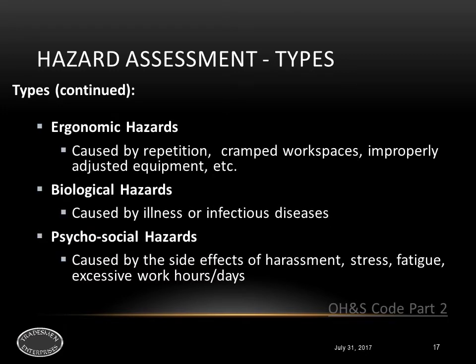Additional and commonly overlooked types of hazards are ergonomic hazards, caused by repetitive motion, cramped workspaces, or improper lifting. Biological hazards, caused by infectious diseases, or they can also include bites from insects that spread disease.